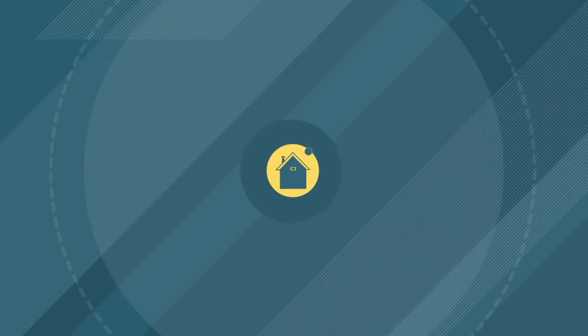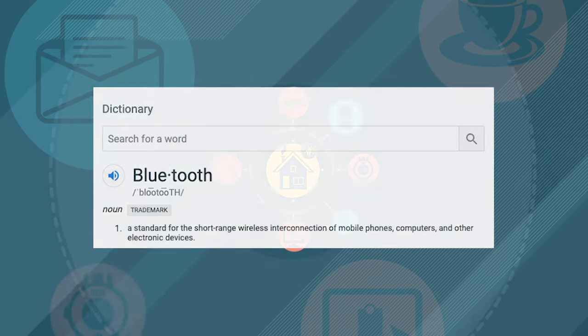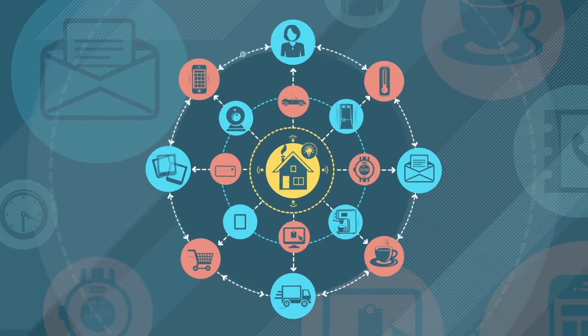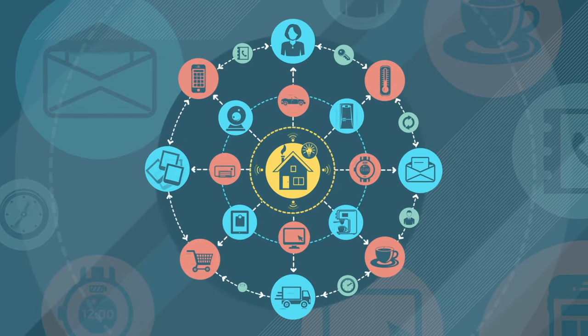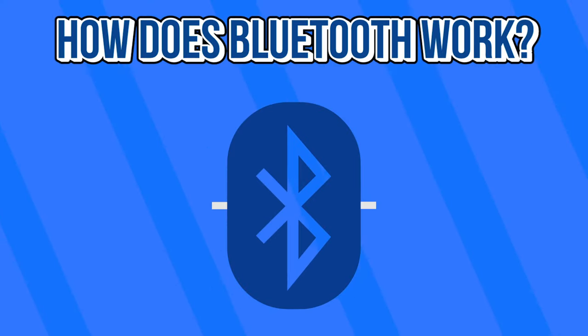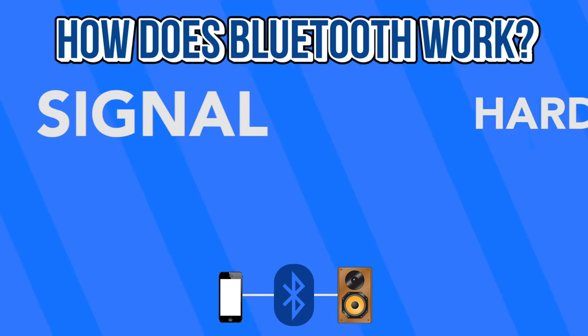At its core, Bluetooth is the prime wireless technology used across virtually all devices. Bluetooth is just an invisible wire that connects different devices together. And hang with me here, we're going to get more complex as we keep moving. When we say Bluetooth, we really mean the connectivity between devices, because this involves both a signal and some hardware.